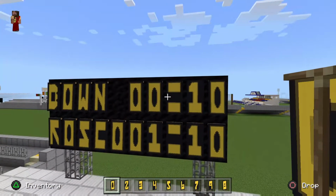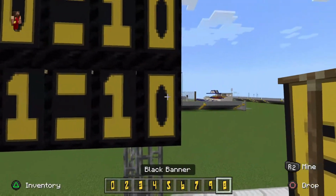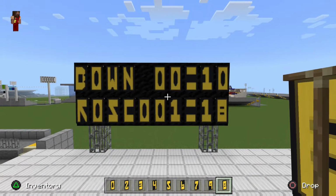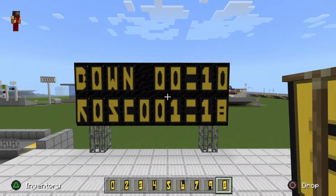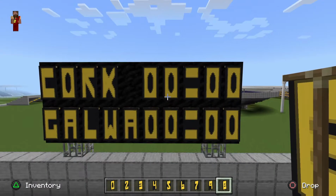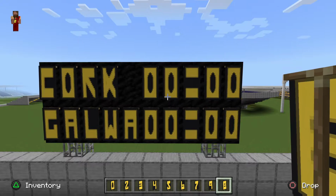Roscommon 1-18. So a good win for Roscommon over Down. Final score, Down 10 points, Roscommon 1-18. Up next we have the Round 2 clash between Cork and Galway.